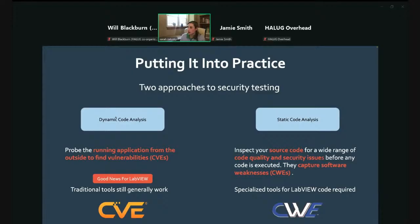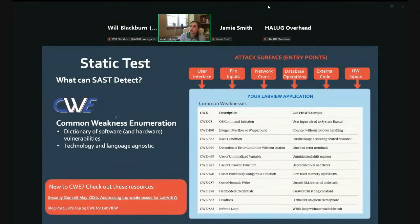The other category of security testing is called static code analysis. With this type of security testing, you inspect your source code for code quality and security issues before the code is executed. And these capture software weaknesses. Specialized tools for LabVIEW are required to do this because LabVIEW is not a text-based language. It's a data flow language, and it's a visual language. So static tests, what kinds of things can we find in a static analysis security tool?